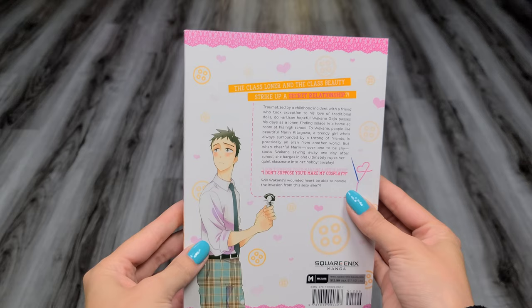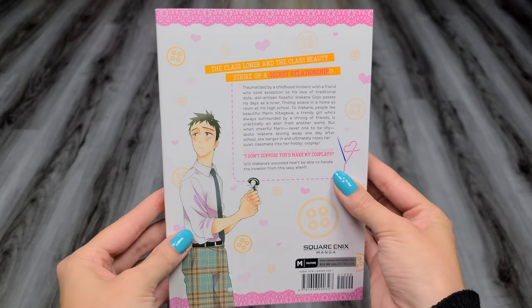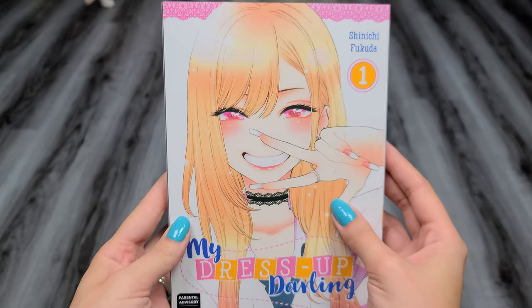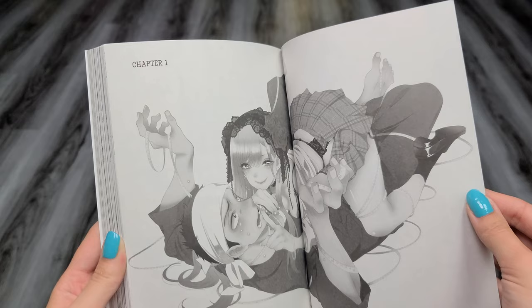This series sounds amazing. I love the premise and the art is gorgeous. It's rated 17 plus because there's a lot of boobs apparently, and that's a-okay with me. Love that. I recently purchased the second volume through Right Stuff, so I'll probably wait to read this, but I'm confident I'm going to love this series.